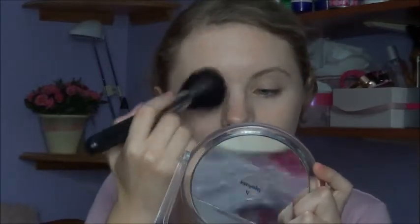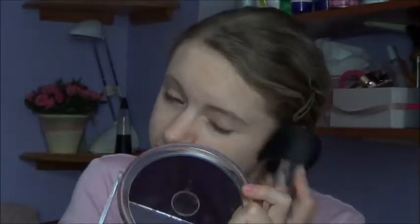depending on your skin type, I suppose. So I'm going to take my big fluffy brush from Sigma. So work it around. You definitely don't want too much of this.